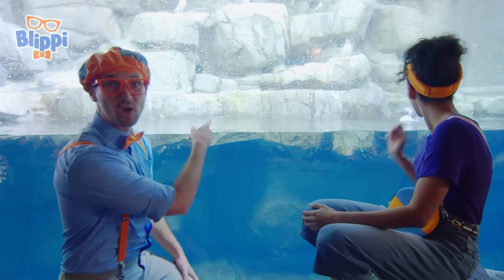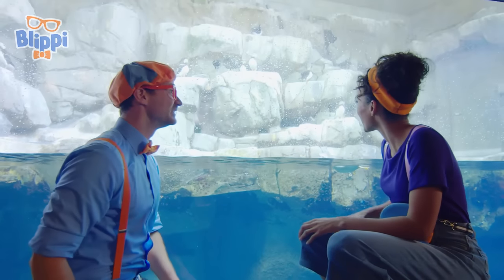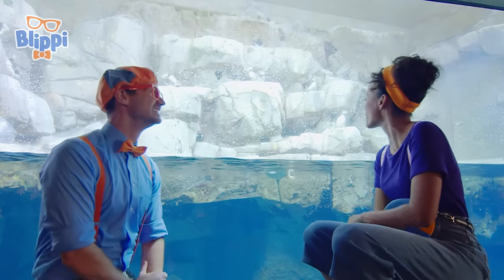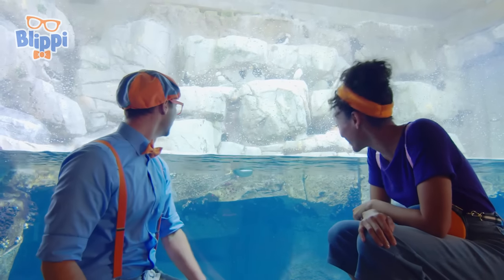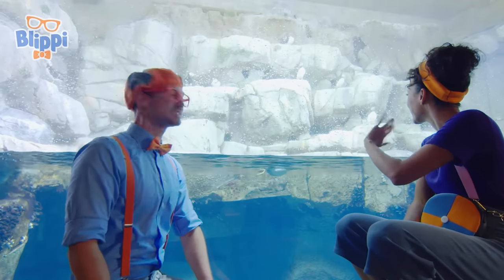And do you see those rocks up there? That's where they live. See? All the way up top, they're just hanging out together on the rocks. If there's a cliff next to water, you might find some puffins. Hey, puffin. Whoa, their beaks look so cool.